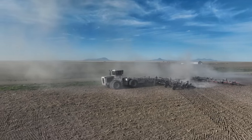I took over for the 600 bud, so I'm running this right now. I'm doing a little bit of, what do you guys call it, tillage.